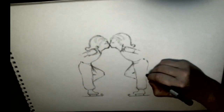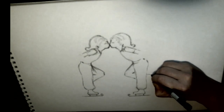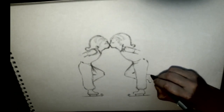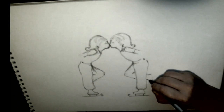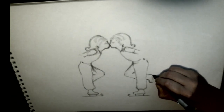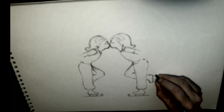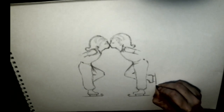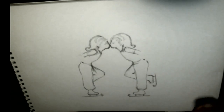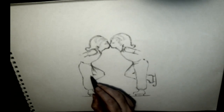Let's see if this continues back there, then you're going to have that part there. Let's see, like that. The more it's like that, the better. As you might have spotted, this is not the first time I've drawn these specific things.